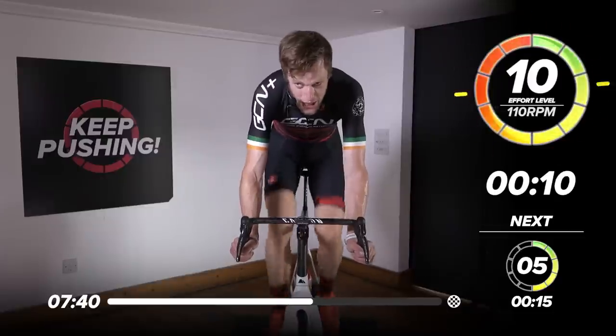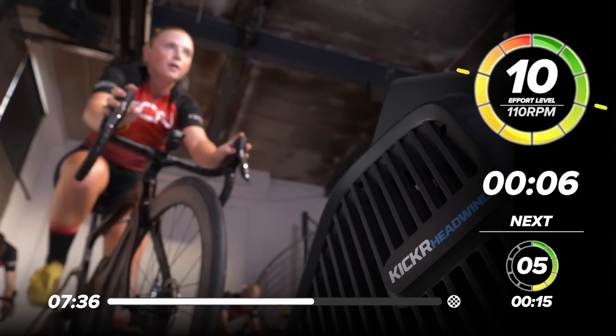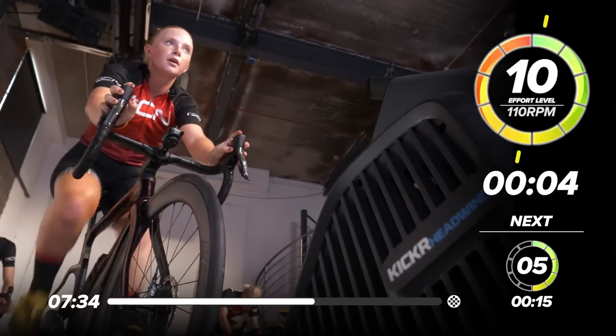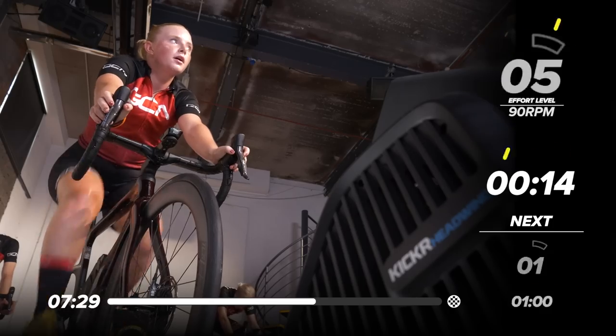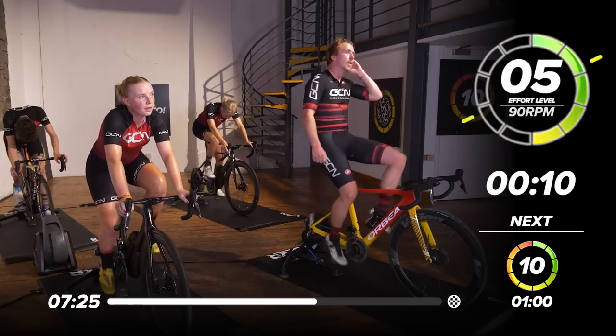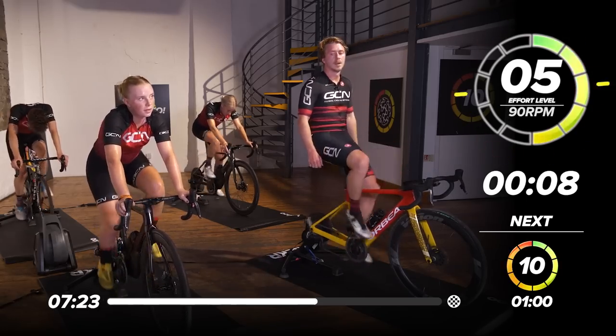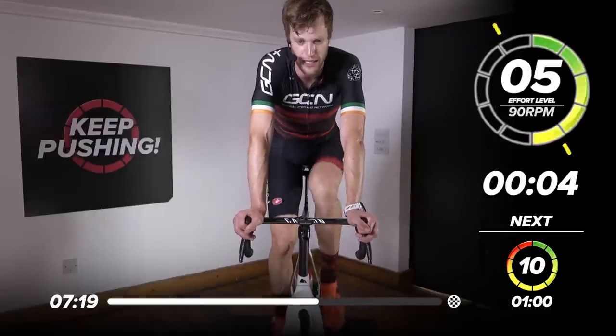That's it, Hank. Great work. Great with Maddie. Great with Katie. Good work, Morgan. 3, 2, 1, and he's up. 15 seconds easy. And last sprint, longest interval of the session. Come on. Get ready for my signal.